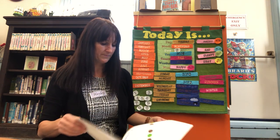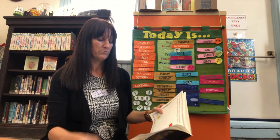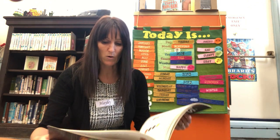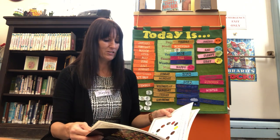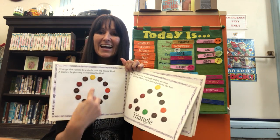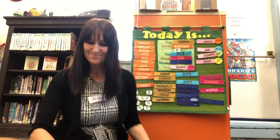Let's see how it ends. Oh, it's telling them they can eat them all up. At the end, they eat all the candy. That goes on for a long time, so I am going to cut that one a little bit short. When they counted to 12, oh look, they also make, what shape is this? A triangle and a circle. I didn't know you could do all that kind of stuff with candy. Make shapes, do counting and sorting.